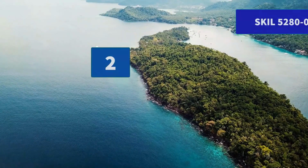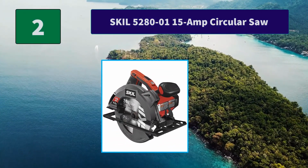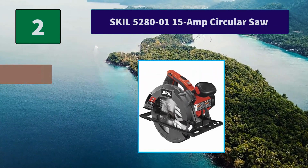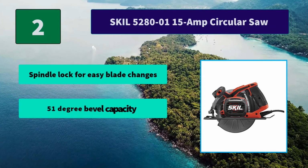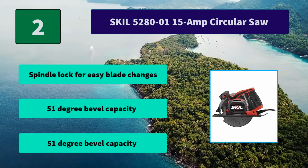Number 2. Skil 5280-01 15 amp circular saw. The single beam laser guides cuts with increased accuracy. Anti-snag lower guard reduces snags when making narrow cutoffs. Main features: spindle lock for easy blade changes, lightweight design, 51-degree bevel capacity.